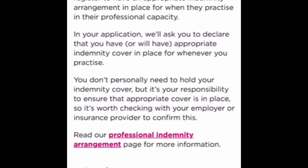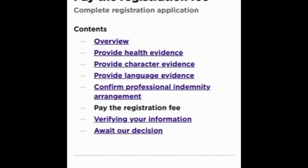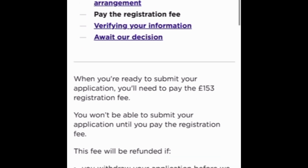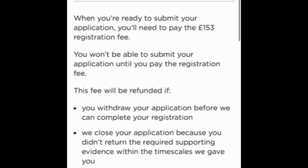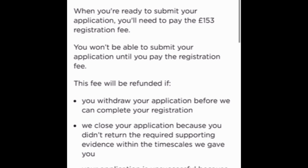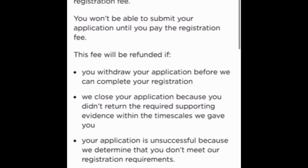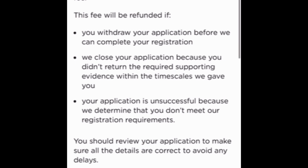Indemnity cover, if you don't know about that, is coverage for you if something happens at work. If you broke an instrument or a piece of equipment, then the NHS provides indemnity cover. They will cover the cost. But if you work in a private setting, most of the private sector provides the indemnity cover, but some don't. So make sure you have the indemnity cover in place.